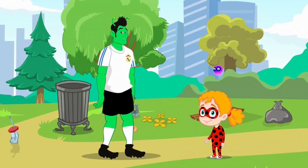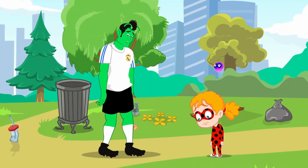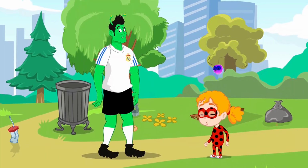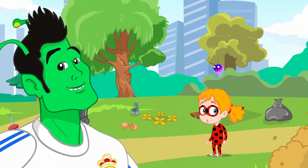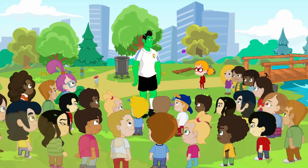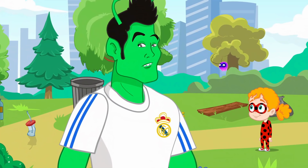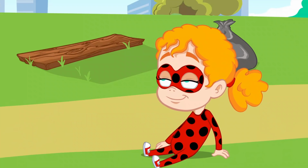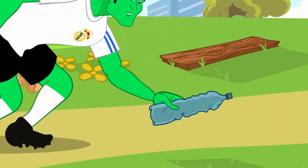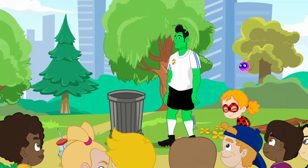Now, children, you have to be more careful. Don't worry, I have an idea. Come, Groovy, let's take advantage of the fact that everyone believes you are Cristiano. Kids, listen. Cristiano Ronaldo's going to teach you not to throw rubbish on the ground. You must recycle. We can't throw rubbish on the ground, but deposit our rubbish in the corresponding containers. Will you help us to clean the park then?